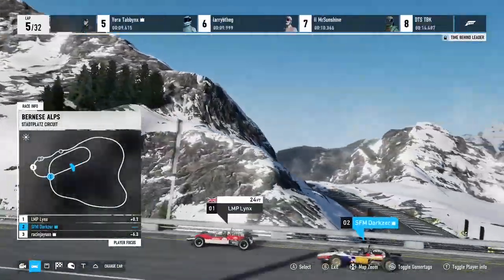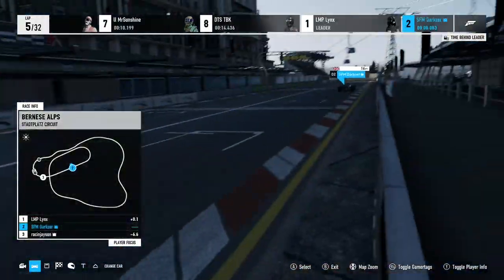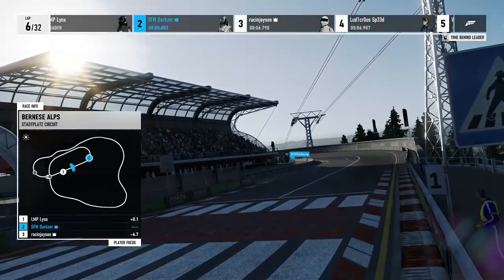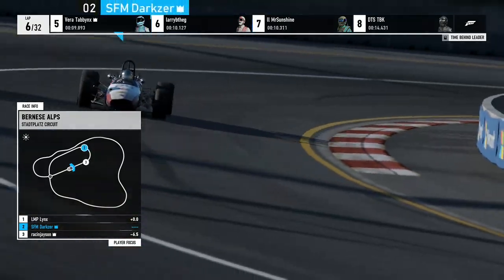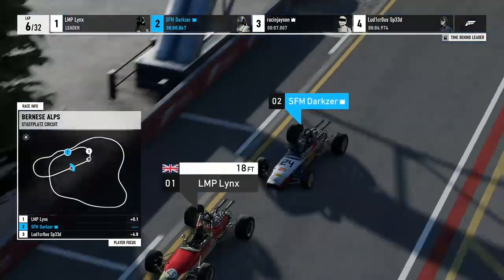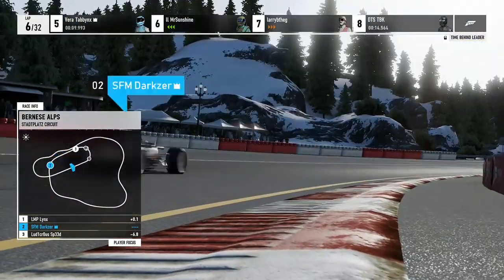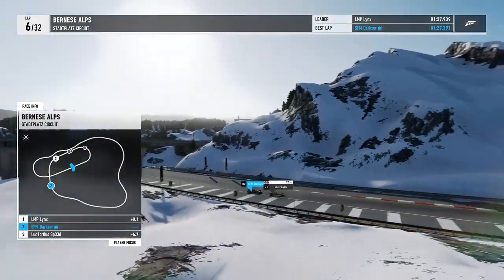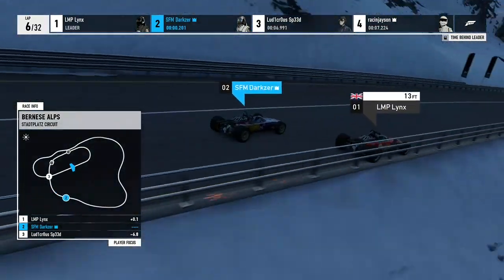Meanwhile, I look back at the front, and Lynx still holds position over Darkster, but Darkster has a great run coming down the start-finish line straight. He'll look to the inside again, side by side for the top position as they go sailing into turn 1. Lynx still has the advantage on the outside. Darkster inside. Darkster trying to see if he can make that inside work, but to no avail. Lynx holds on and keeps the lead, but Lynx is sideways, a little bit sideways. But he was so sideways, he just barely keeps the rear of the car out of the tires.